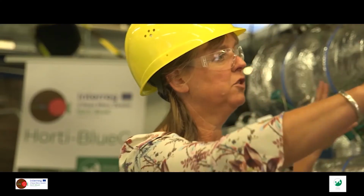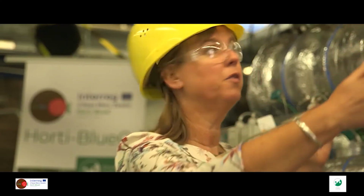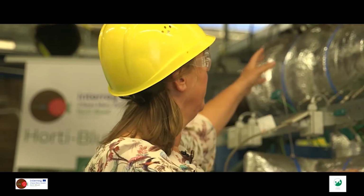This installation is actually one big screw, so it takes the material from where it enters into the reactor for a certain amount of time, usually half an hour, and then it drops into this collection bin, which is changed every now and then when it's full. And this is a very easy way that can actually handle nearly all types of feedstock.